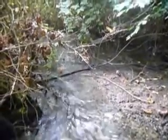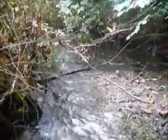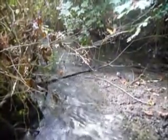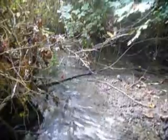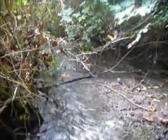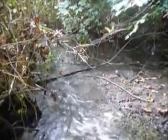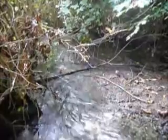Here is Salmon Creek, right before it goes into the culvert. And this is August 4th or 5th, after about 2 months or more of no rain. It's got an incredible amount of flow to it.